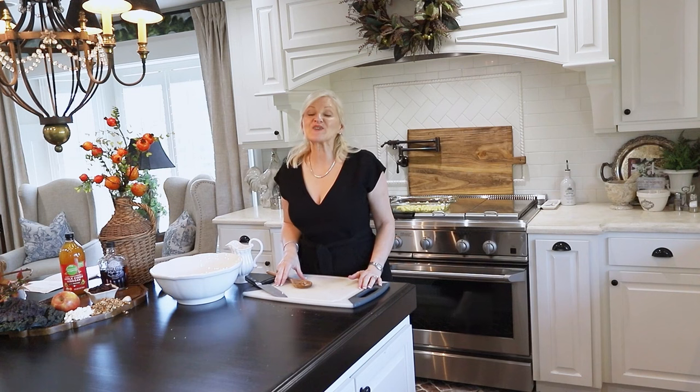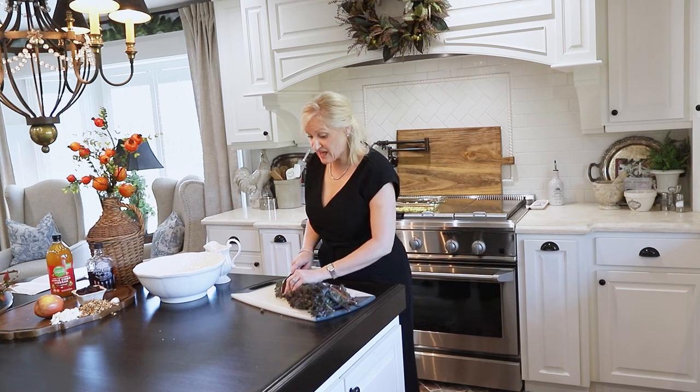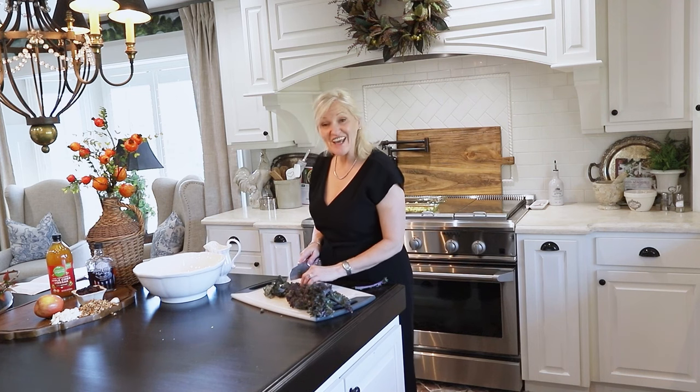The sweet potatoes are done roasting. So while they are cooling, I'm going to go ahead and start on the rest of the salad ingredients. I am going to start by cutting the ribs out of the kale. The ribs get really hard and they don't taste good.